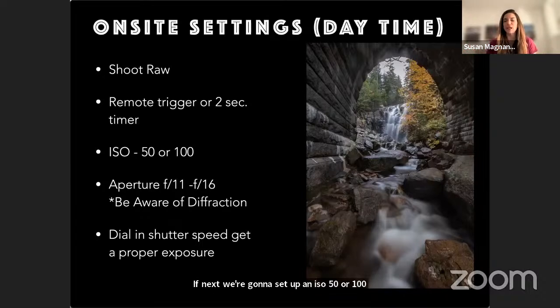The reason for that is we're trying to achieve a long exposure, so you want your sensor to be as sensitive as possible. That's why we choose 50 or 100. And then we're going to use an aperture of f11 or f16, because think about it: if you're trying to extend your shutter speed, you need a very small aperture opening, so less and less light. So you're making a proper exposure by just extending your shutter speed. It kind of works like the triangle.